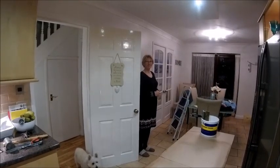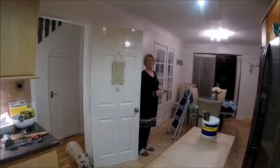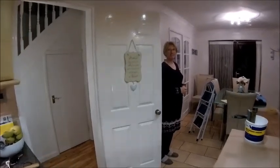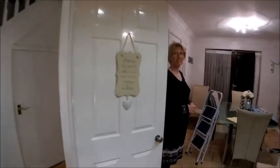So, just hung the last strip. Still got to tidy up, but is it time for the big reveal? I don't like it. No, me neither. Let's take it down again. Da da da da.